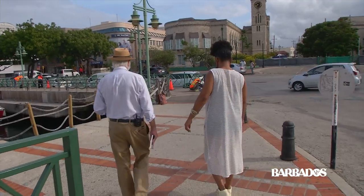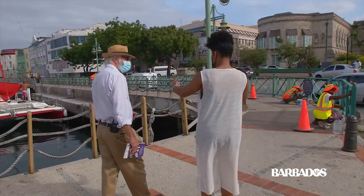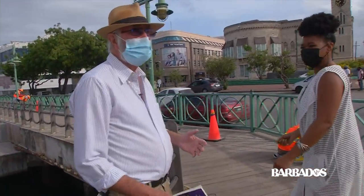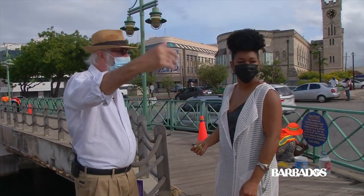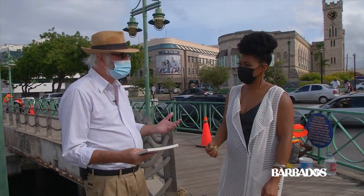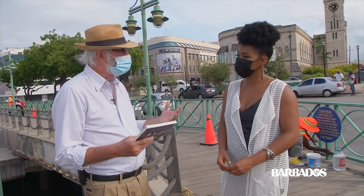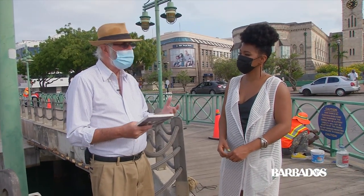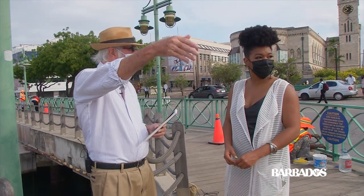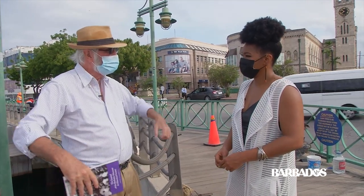I would have seen pictures of the Carenage in the past, and it seemed like there was a lot of commerce that happened in this area. Oh, you're perfectly correct. I can go back and tell you my childhood experiences. Right over here, you would get people, mostly women, coming from the country, particularly St. Andrew, where there was a big clay deposit and a pottery industry. They would bring down flower pots, jars, and other vessels made of clay, and offer them for sale.